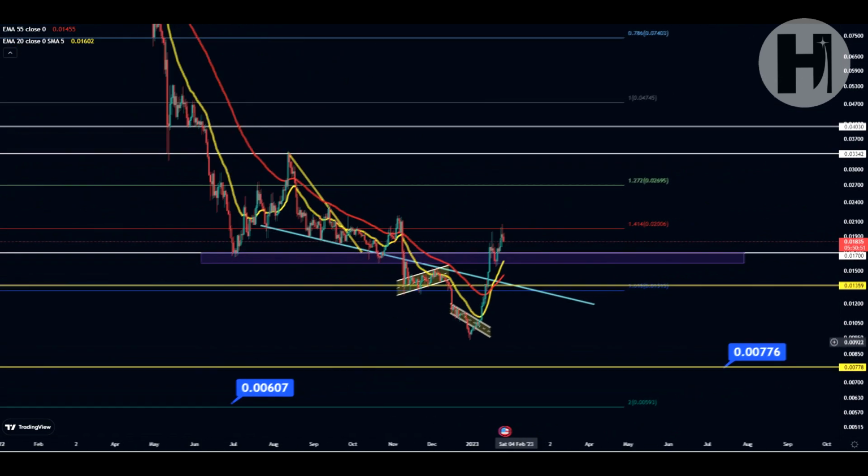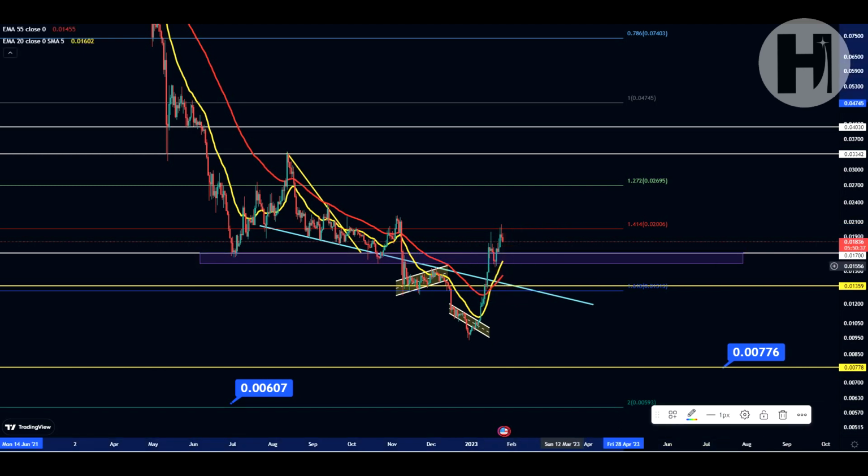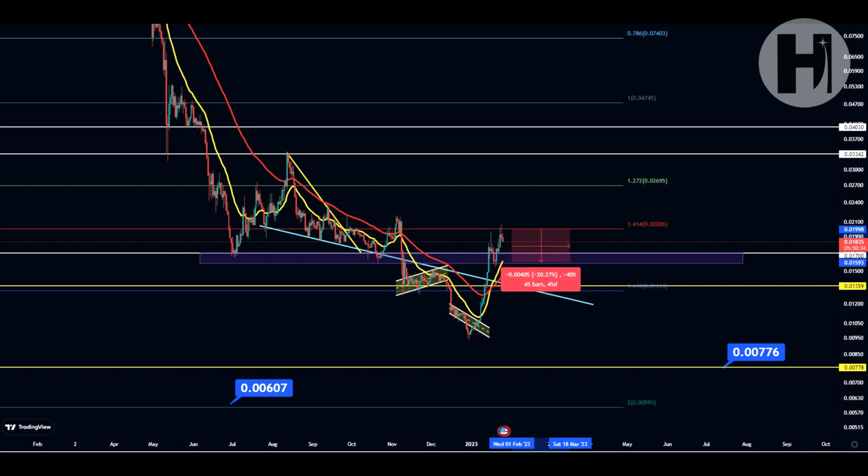And what we've done here essentially is we ran into the 1.414 resistance level based off of the Fib retracement. And from there, if you took some profits, you could buy back in at this purple support block here, so that would have been a very nice 18%, 20% move that you could have taken advantage of.